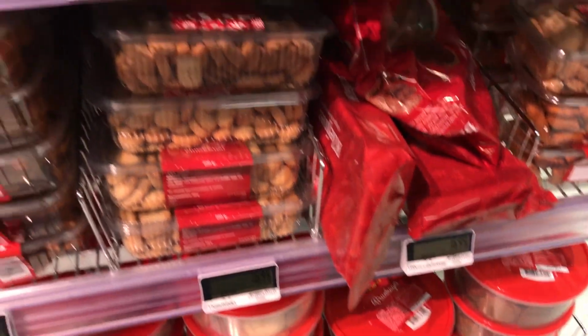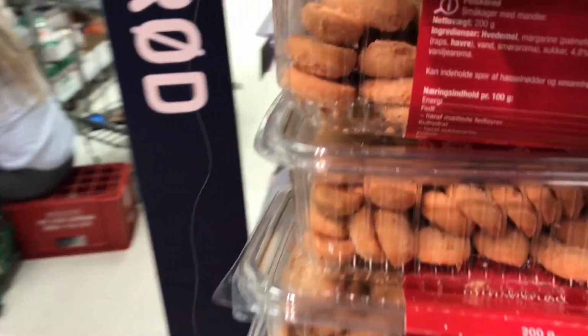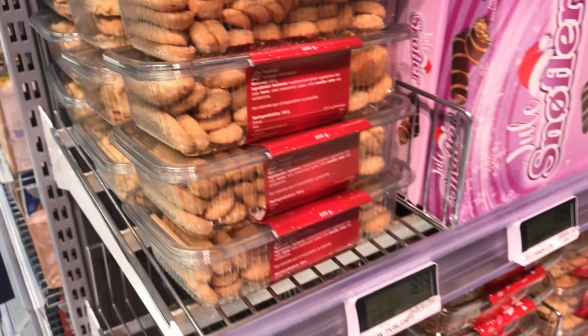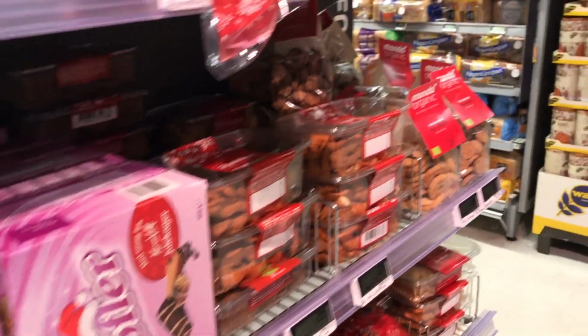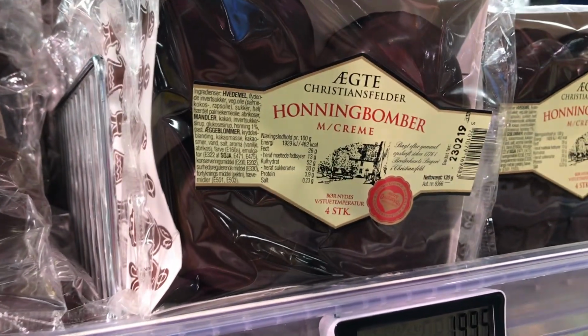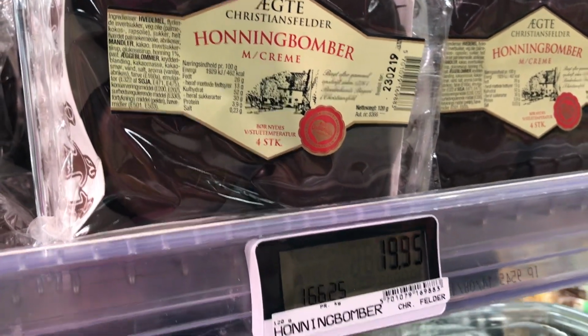that I showed you. Now, of course, these are a lot cheaper than the ones in the bakery because they're mass-produced supermarket ones, but they're just as nice if you want to experience these biscuits and enjoy them. And also at the top up here, there's more of those honeycake, the honeyhjerts, the heart ones, and also what they call honey bombs with cream. So you can certainly get some nice selections here.